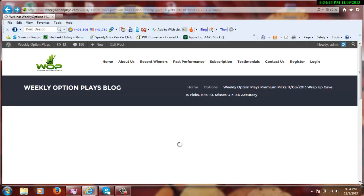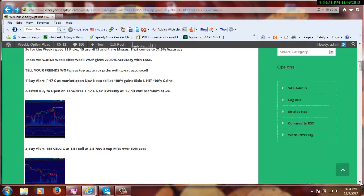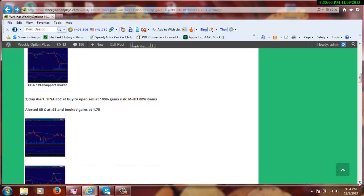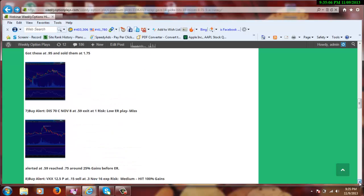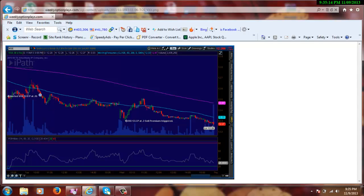The next pick I have is VXX. We entered this pick when VXX was around 12.8 or something, and we were able to close this pick for almost 100% gains. Let me open the chart. We entered this pick with the VXX 12.5 puts at around 0.15, and we closed this at 0.3. It even went till 0.5, so whoever held this for a longer time was able to sell for more than 100% gains. So that's VXX for you.